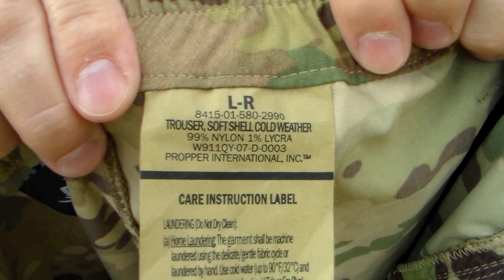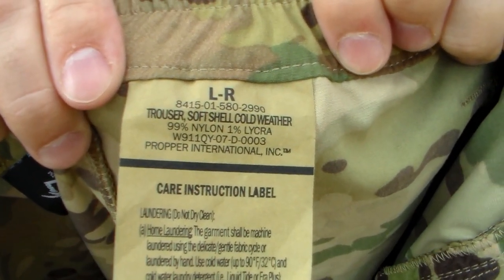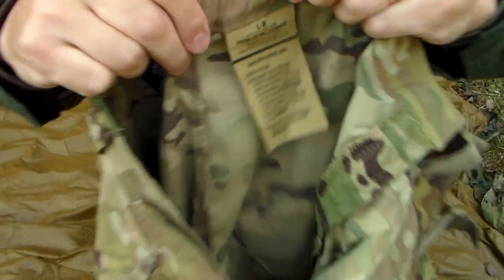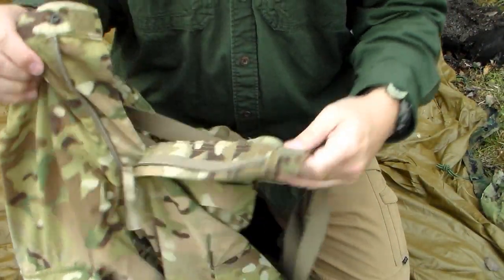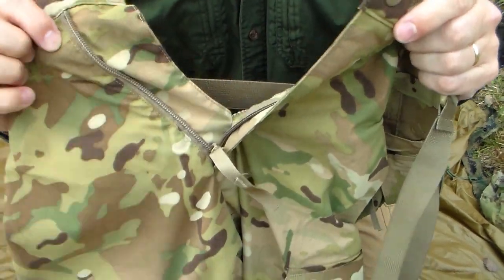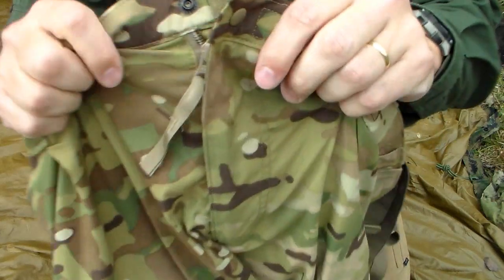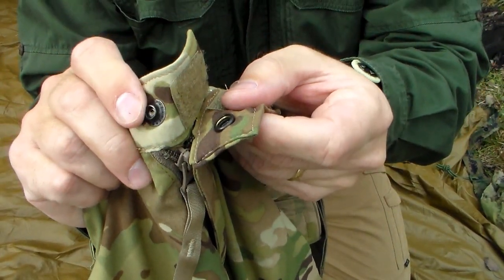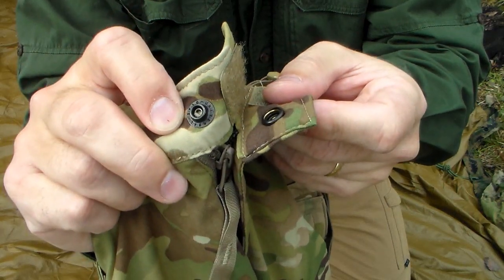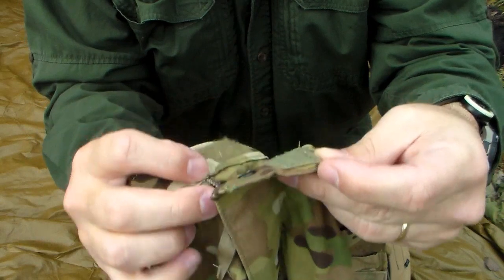All right, for the trousers, again, large regular, your NSN, and the nomenclature. Of course, it has a zip front. It's only a one-way zip. Has a button closure, as well as a small Velcro closure.